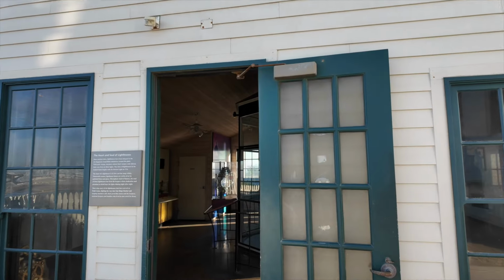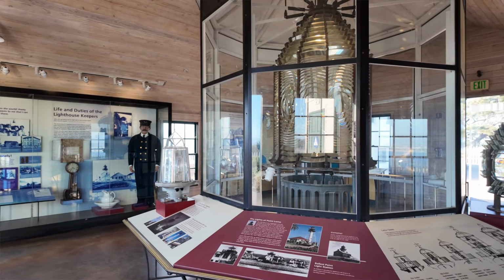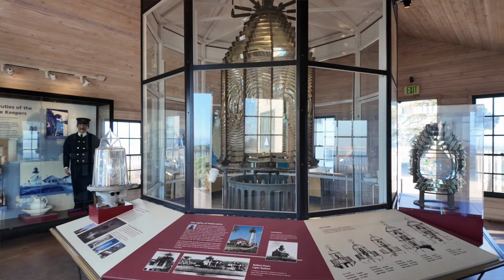Next to the lighthouse is the assistant keeper's quarters. And today, this small building houses a museum, which is really, really cool. Teaches you all about how lighthouses work and also has some neat artifacts on display.